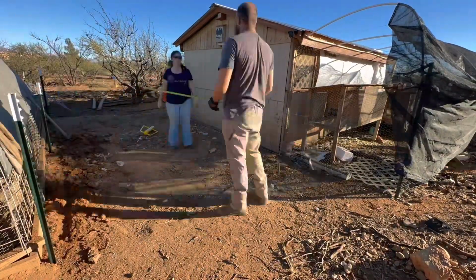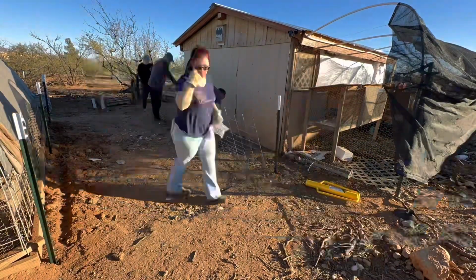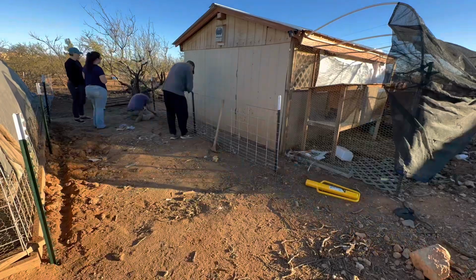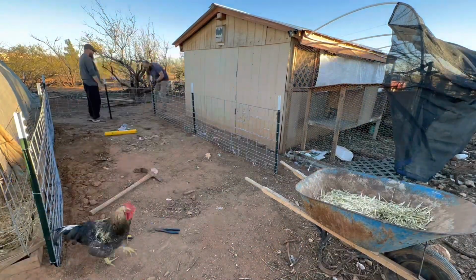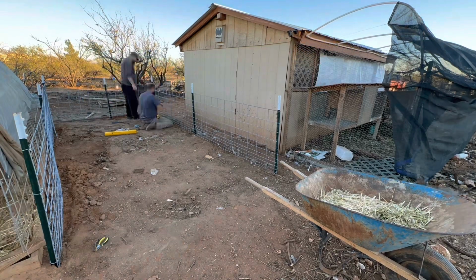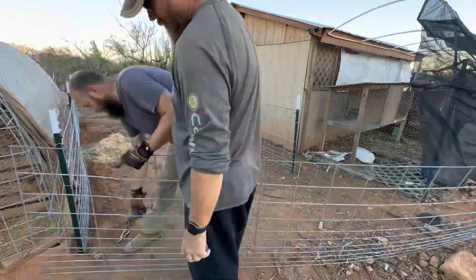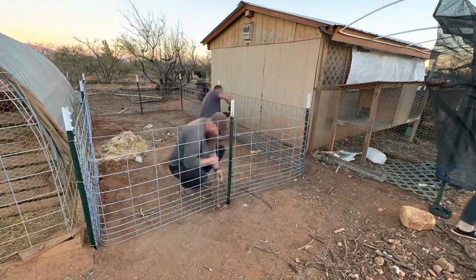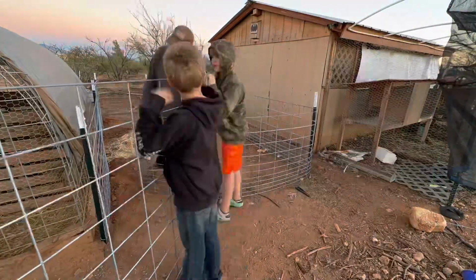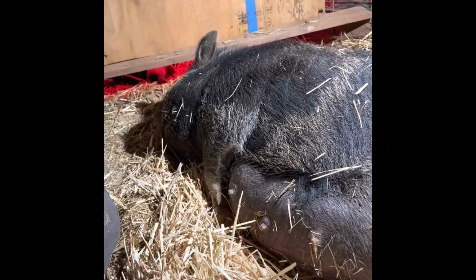So, as you can tell, we are at it again, doing some more stuff to the homestead. We had to separate our pigs because our mama pig is about to go into labor. So we had to get this pen built for Oliver to go into and separate the two. As you can see, it was a very simple, quick, and easy build. I couldn't have done it without Justin Hale, my buddy, coming over, and we got this thing knocked out in just a little bit.